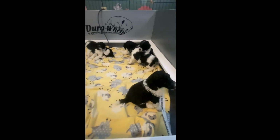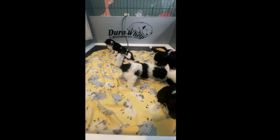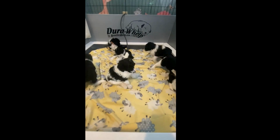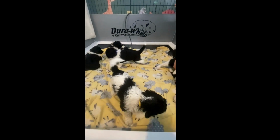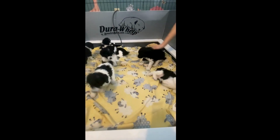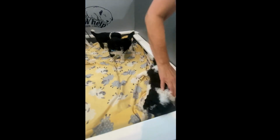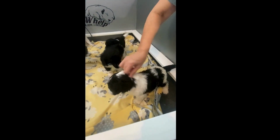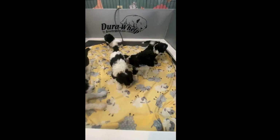These are hardy poodle babies. There are two boys in this litter and five little girls. Boys. This is a little boy right here. He's wearing a red collar. Yep. And the other little boy is in purple.